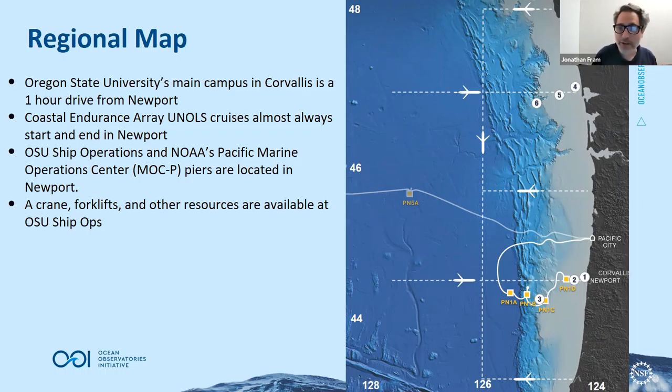In the bottom right, you can see three cities in Oregon: Pacific City, where the cabled array comes to shore, that's operated by the University of Washington. And you can see Corvallis, which is the home of Oregon State University, and Newport, which is where the Coastal Endurance Array UNOLS cruises almost always start and end.